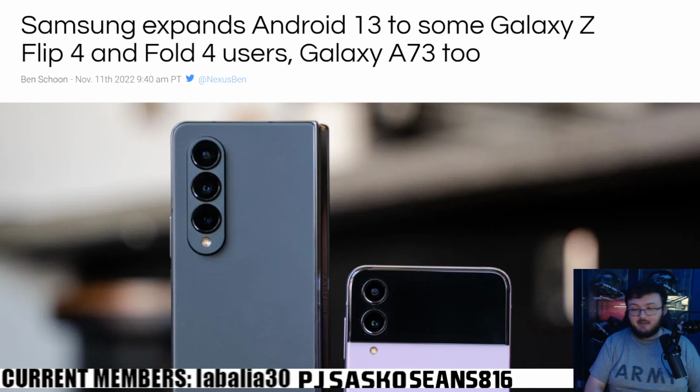Now, I got to take a shot at Microsoft because I think it's justified. This is how you correctly handle software. Because, yes, you know, all the bugs and glitches. And I'm not going to sit here and say that Android 13 is going to be the most polished, perfect version ever for the Z Fold 4 and Z Flip 4, because there will be some bugs and glitches that do get through the cracks.